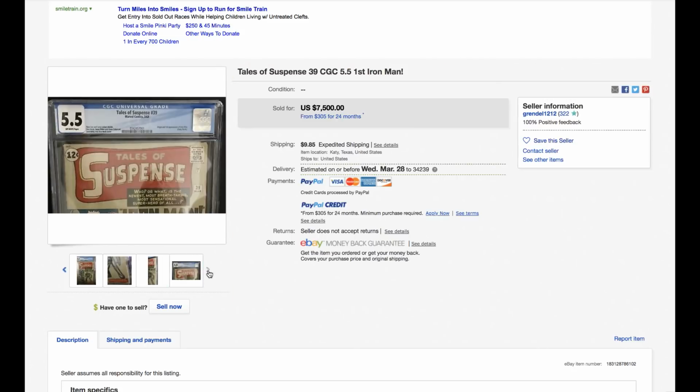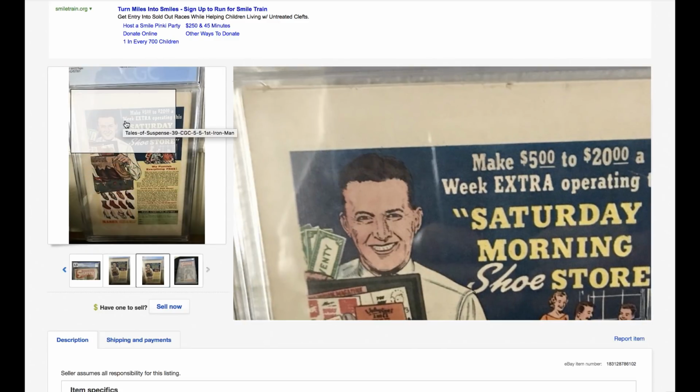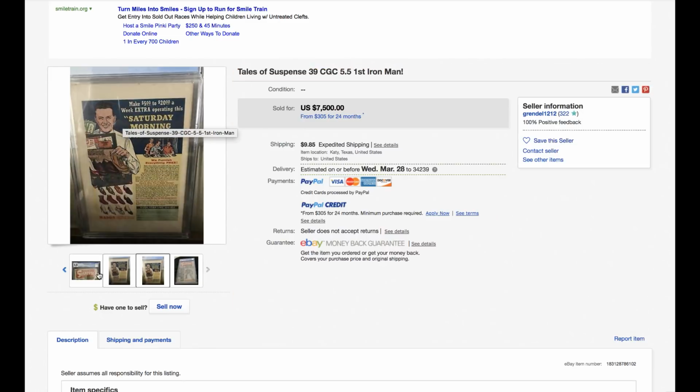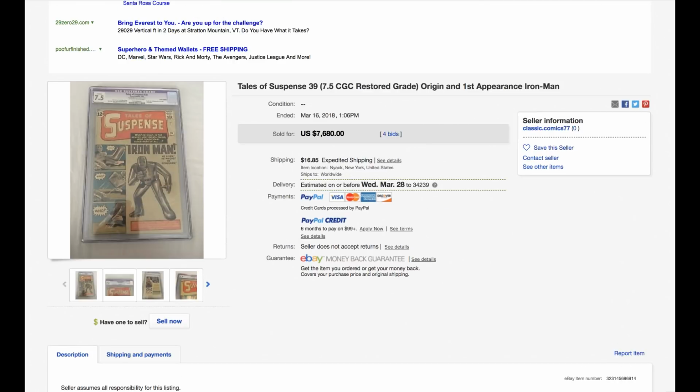Is there a back cover? Yeah, there's back cover. Look at that. Nice and white. There you go. Beautiful, beautiful book. No complaint here for 5.5. A deal. I take this over this, and I'm pretty sure everybody would agree with me except the guy that overbid.